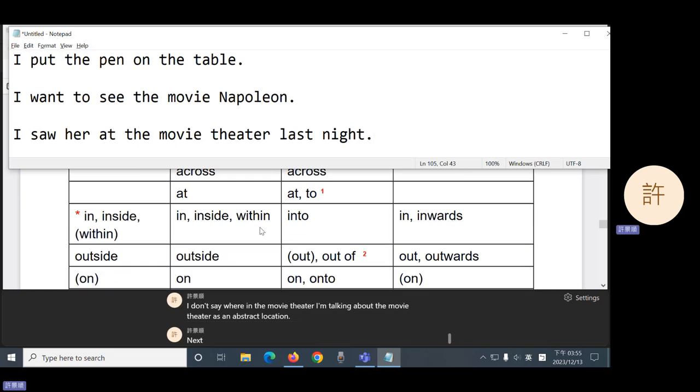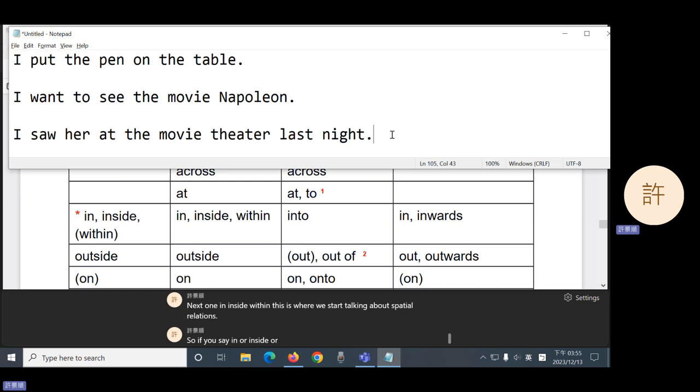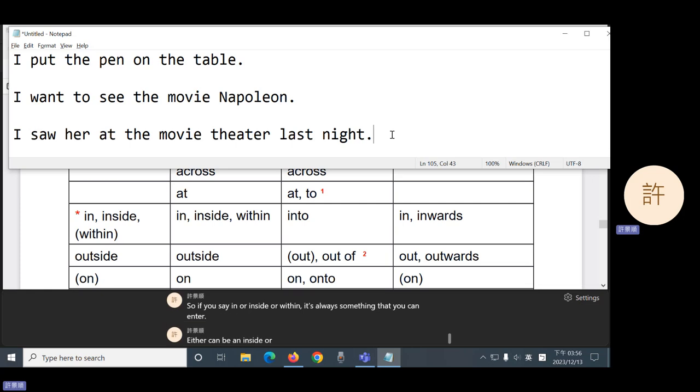Next one, in, inside, within. This is where we start talking about spatial relations. So if you say in or inside or within, it's always something that you can enter. There can be an inside or an outside. So if you're talking about something that you cannot enter, you should not use the word in.